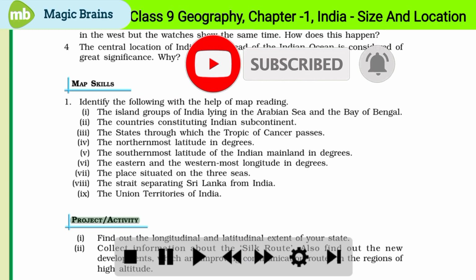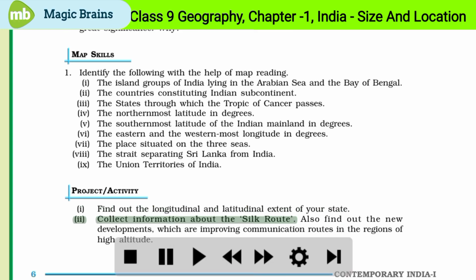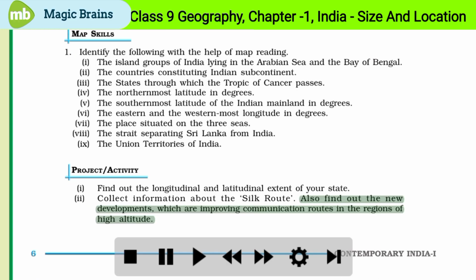Project or activity. First, find out the longitudinal and latitudinal extent of your state. Second, collect information about the Silk Route. Also find out the new developments which are improving communication routes in the regions of high altitude.